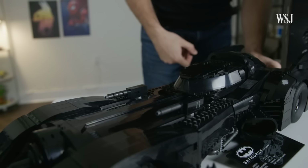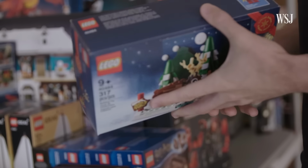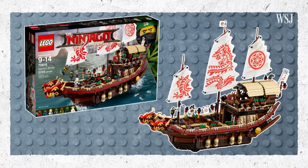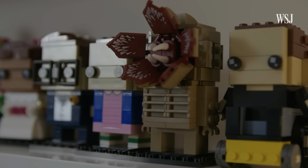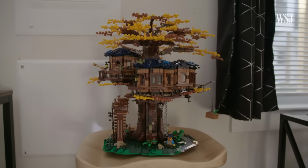This nostalgic hobby with his children turned into a lucrative investment strategy when Letrick walked into a Target about 5 years ago. I saw a LEGO set, LEGO Ninjago Destiny's Bounty, and I remember thinking to myself at that time, I could literally just take this, put it up online, sell it, and double my money. Since then, he says he's invested around $65,000 into building a collection of LEGO's most profitable sets.